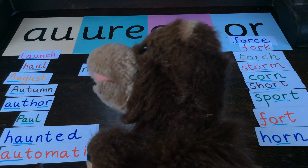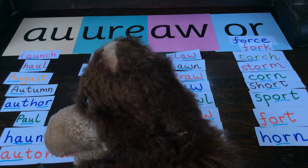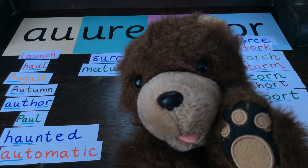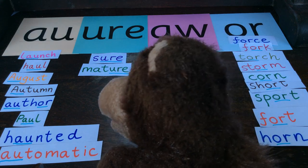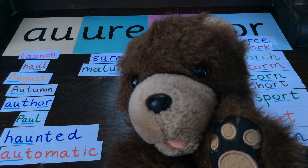Well, it's never at the end of a word, is it? The AU spelling. So if you're hearing or at the end of a word, you wouldn't use AU. Okay, because it's never at the end of the word. Let's have a look at this one. Sure and mature.